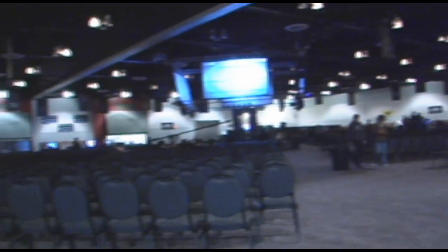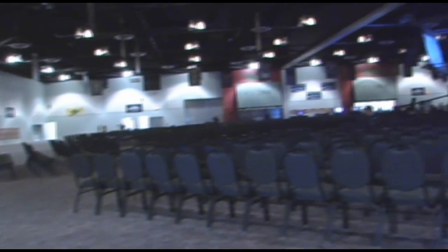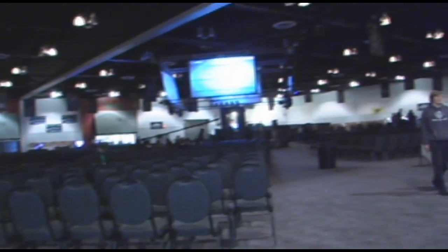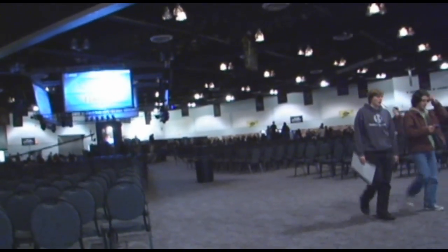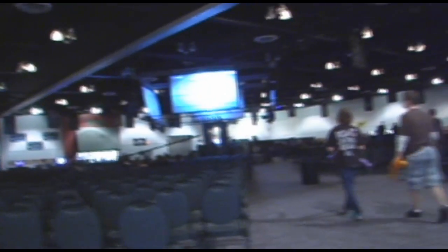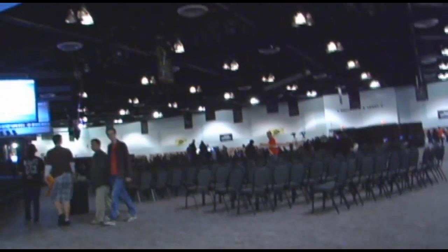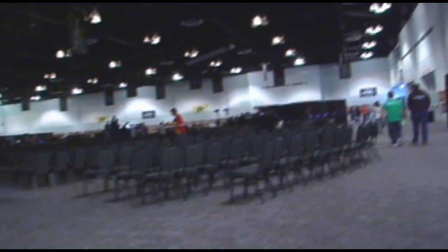As you can see, this is Saturday afternoon. We are between matches, so it has cleared out a little bit, but I'd say all of the seats around the left-hand side have been empty for the majority of the weekend. There isn't too much filling up, and I'm not really sure if it's going to be filling up by the end of the weekend.